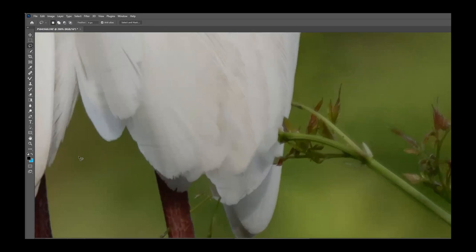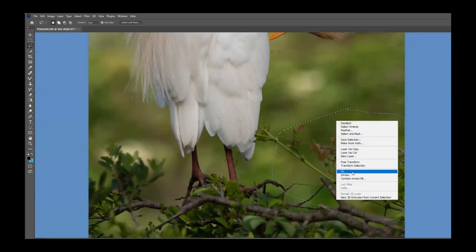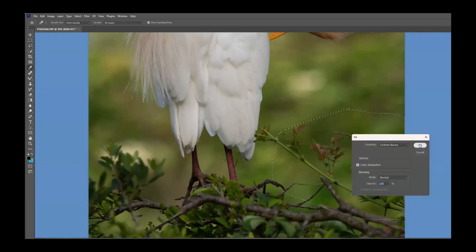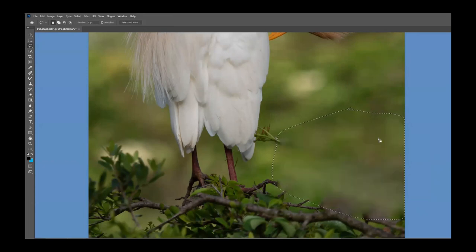Then the other thing you want to do, as you're doing this over here, is just do a fill. There are two different ways to do it. You can do a content aware fill, or you can do a fill with the content aware option. I do the fill, the content aware option pops up, and I just put it on. So you can get rid of all this stuff pretty quick. It goes away, right?